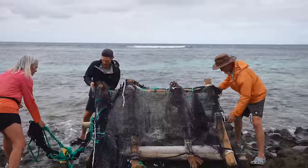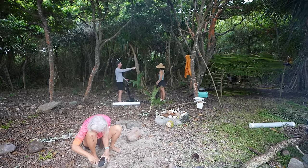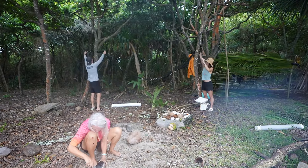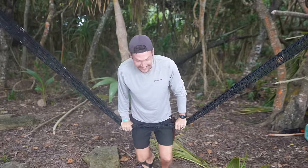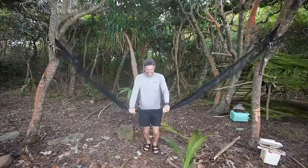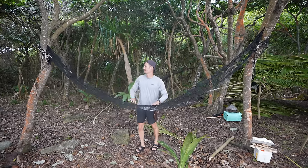Earlier today, Christy had the genius idea to use some of the netting from the raft we found to make what could be the highlight of our camp. We are all up to here with sitting on the ground with no backrest. It works! Woohoo! It's very wet. I don't think anyone wants to lay down in this right now, but soon we will test this out. We have a hammock! I cannot believe we have a hammock. It's gonna be amazing. Woo!